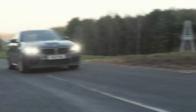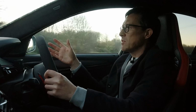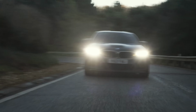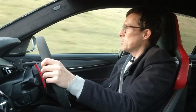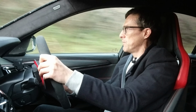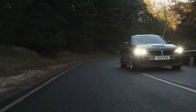I'll miss it. So funny jumping out of that M3 and into this, because the M3 is supposed to be the more focused, the more track-ready car. The M5 is about being an absolute weapon on the Autobahn. But it's a different story with the CS. BMW's engineers have created something that is just totally wonderful. This is without doubt one of the finest M cars in history to drive.